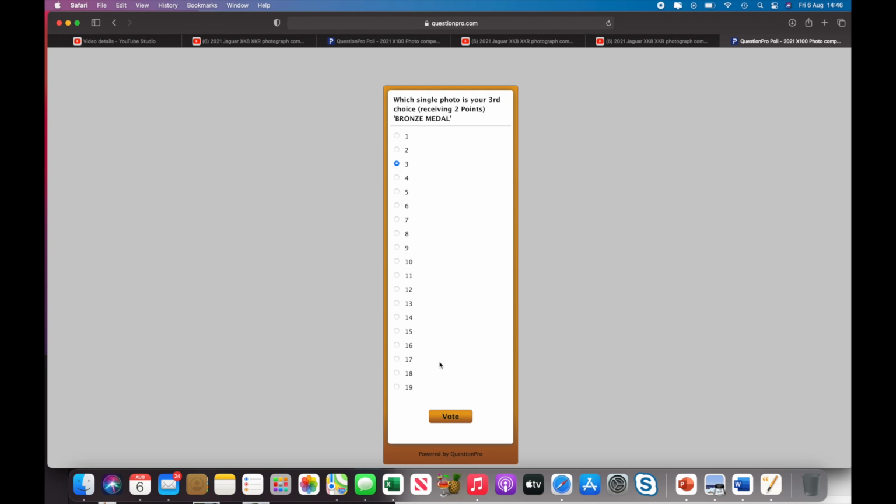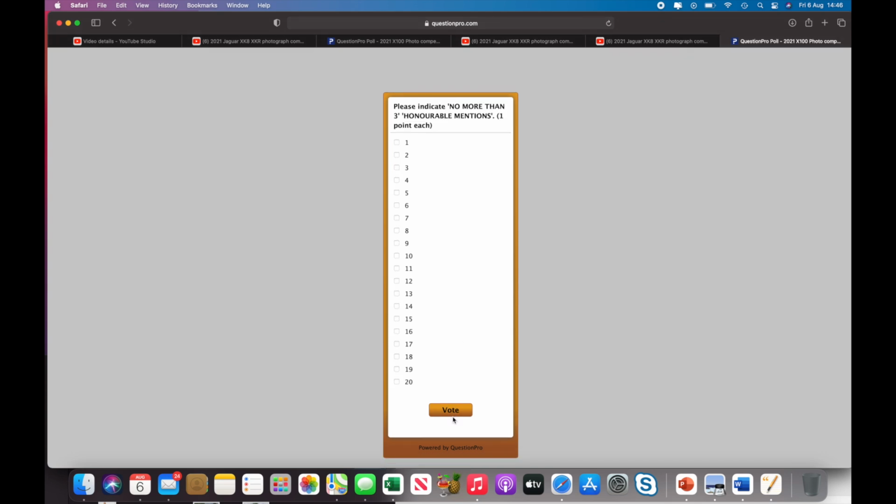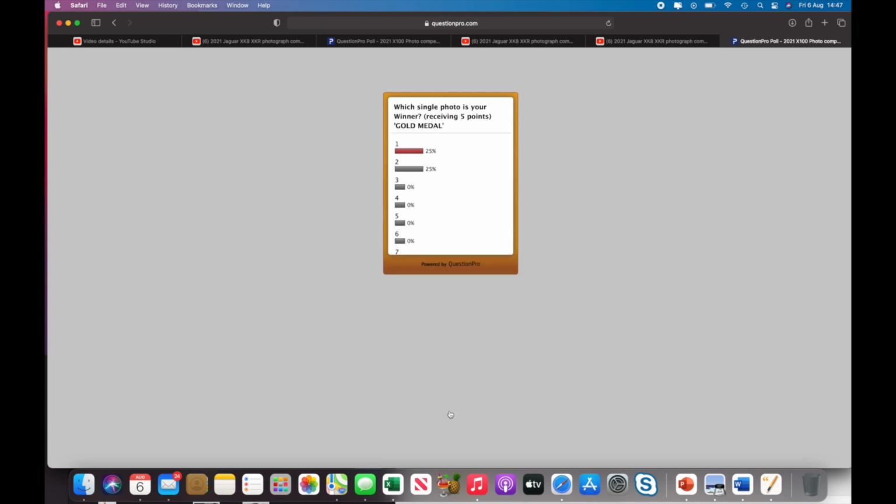If you click one and change your mind, it will move the dot. You're only allowed 1 vote on each. And the final box that comes up basically says vote for your 3 honourable mentions, and they're going to get a point each. So you can choose any 3, but not the 3 that you've just given bronze, silver, gold, etc. And when you've clicked that one, so it's 4 boxes, 4 panels you have to vote on, it'll tell you who's leading in the table so far. And it's as simple as that.